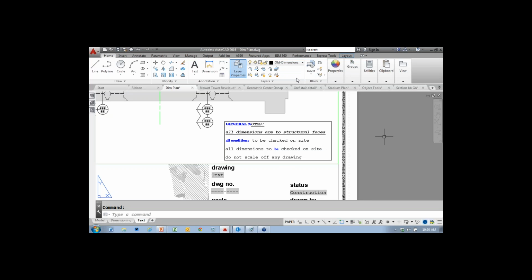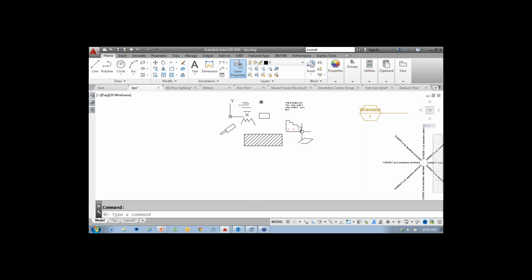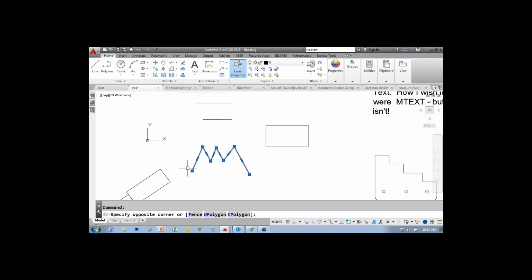Let's go back over to the tips drawing file. There we go. The one that we were just using. If you've ever wanted more than one hot grip on an object, maybe it's a rectangle, you want to extend both sides at the same time, you can hold the shift key down and it will allow you to have more than one hot grip, just so you know. Then you can do whatever you want to it. All right, let's do that again. There we go, like so.